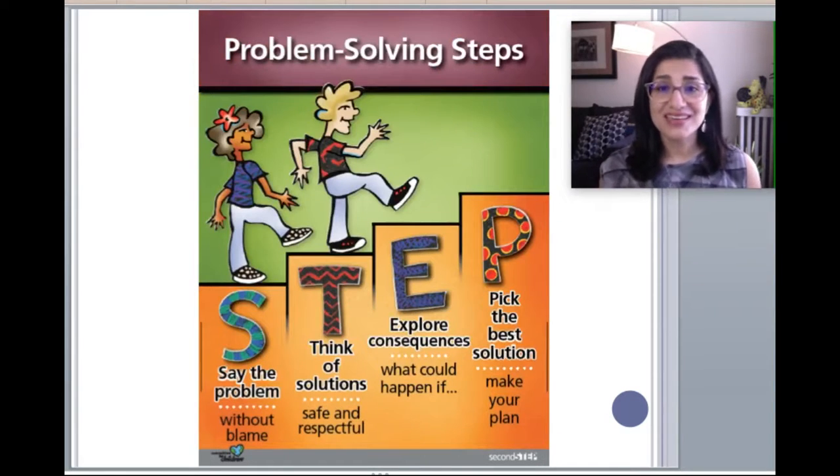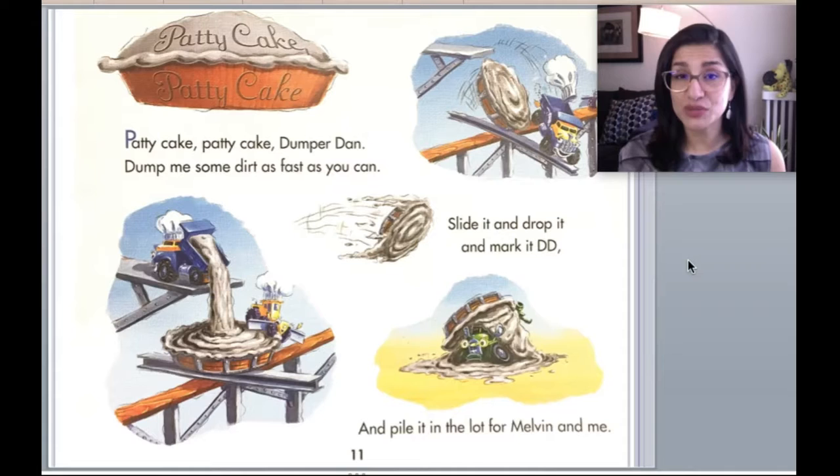That's right. And then we're practicing being a problem solver at home, picking the best solution for ourselves and teaching our family to be a problem-solving team. Well done. I'm proud of you for doing that.